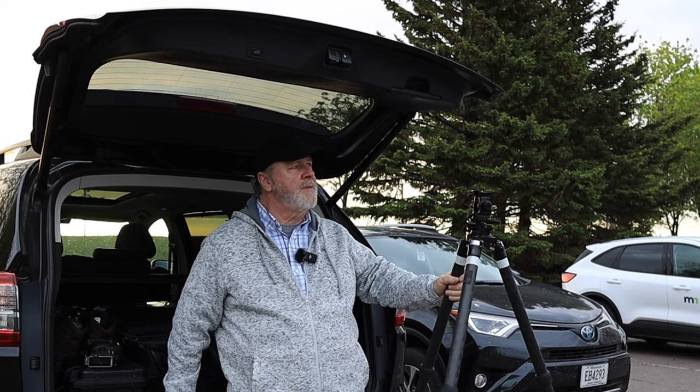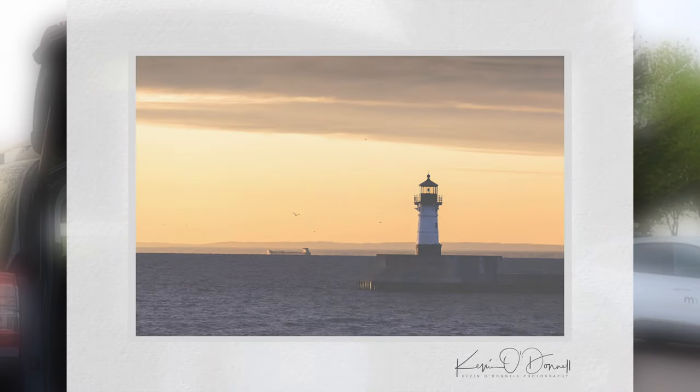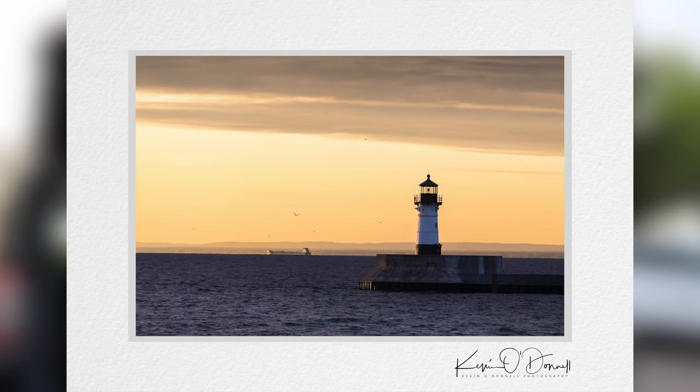It's going to be it for this morning now. But I got another nice shot of the lighthouse, and at anchor over by Superior, Wisconsin, is the Stewart Court in the background.